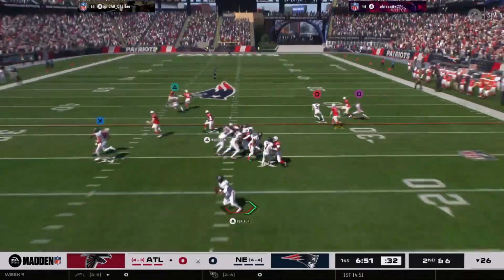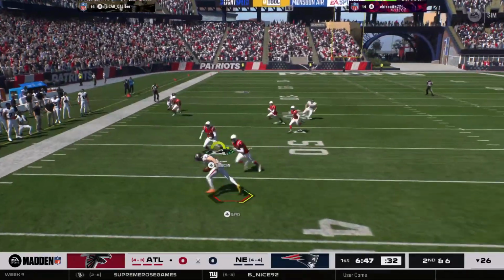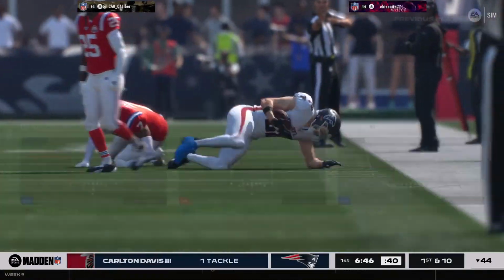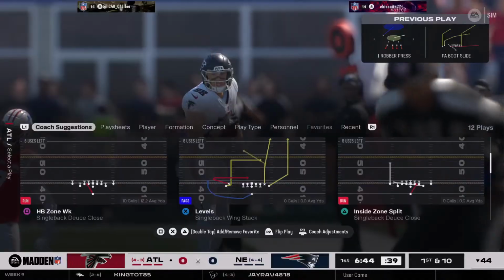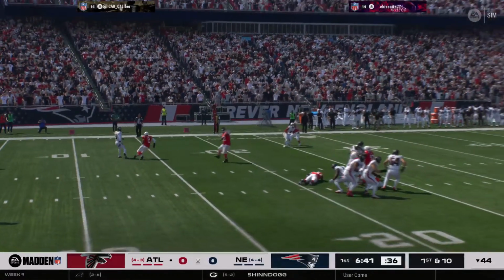Play action. Here's Penix. This is complete. It's Davis. And he will have this across that 40-yard line before they manage to stop it. They get 18 yards out of it and a new set of downs.